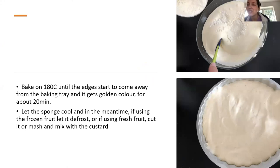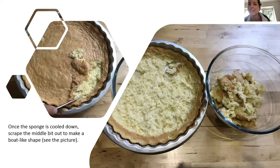And as you said, you can insert a toothpick or a skewer to see if the dough is done. In this case, it also starts to move away from the edges, and the edges of the dough become golden brown. So you'll know that it's done, but it's basically about 20 minutes. And then we decided to make this dough a bit hollow.